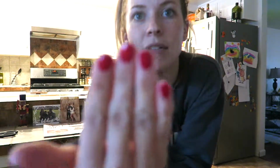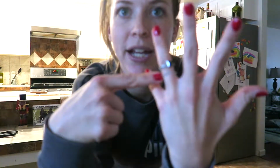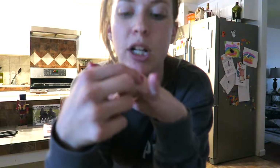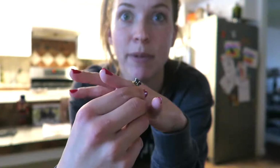Also, I'm loving this red nail polish that I'm wearing. Let's see. Ugh, does that bug anyone else? If your wedding band and your engagement ring come apart, do you solder yours? Did you get them to stay? I might need to do that because it drives me nuts when they come apart.